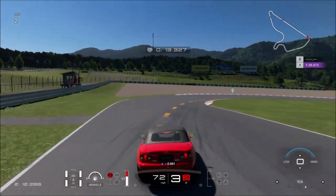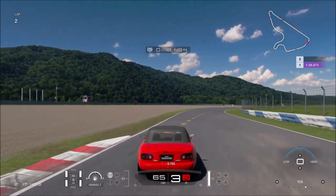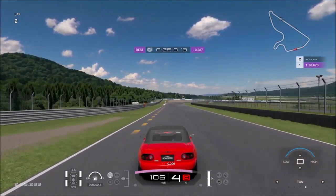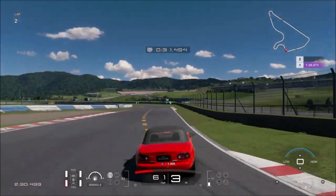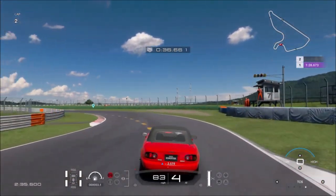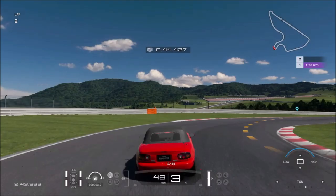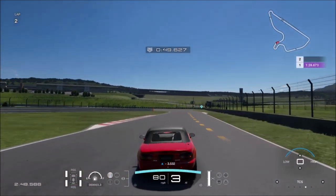What? You see it then? I've caught it! Oh my, I caught a drift! Finally! Oh well. Nice little drift. Don't know how I'm catching these. Go on. It's because we're doing like 10 miles an hour around each corner. That's how I'm catching these.